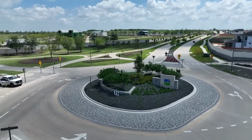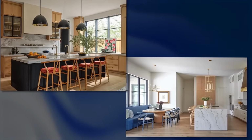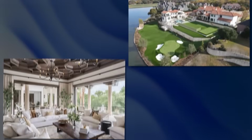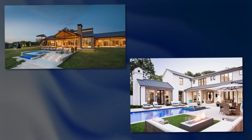And what sets the Preserve apart is how new everything is. I mean, brand new construction from the ground up with smart home technology. It absolutely controls everything from lighting to security, gourmet kitchens with professional grade appliances and designs that would really make restaurant chefs jealous. I mean, outdoor living spaces perfect for Texas climate, covered patios, outdoor kitchens, infinity pools, and landscaping that creates private resort experiences.